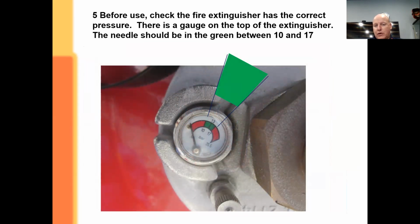Unfortunately, the one I took the picture on, it was one that we'd used in fire training, so we'd lost the pressure on it. So in this case, you can see how it's got 0 pressure in it, and therefore it needed to be refilled and repressurized. So make sure that when you look at it, it's in the green zone, and that's why I've tried to show what we're looking at there in that extra bit of information.